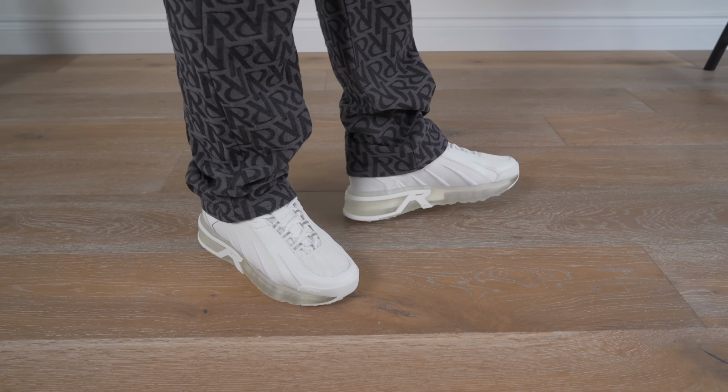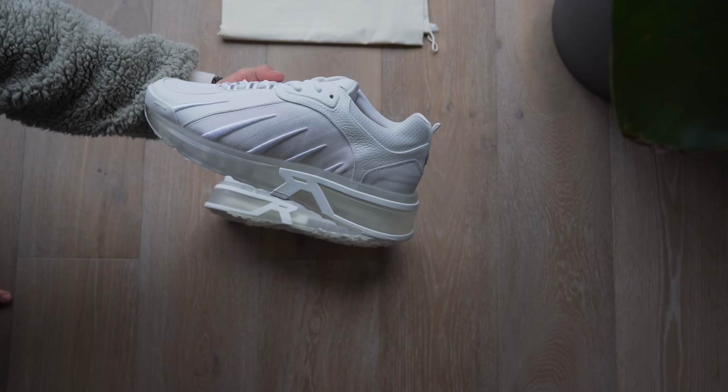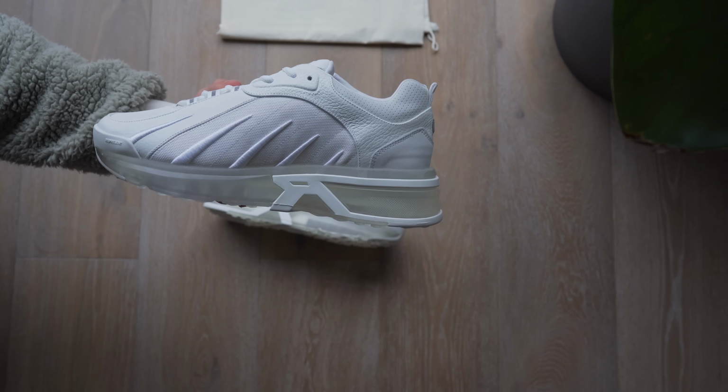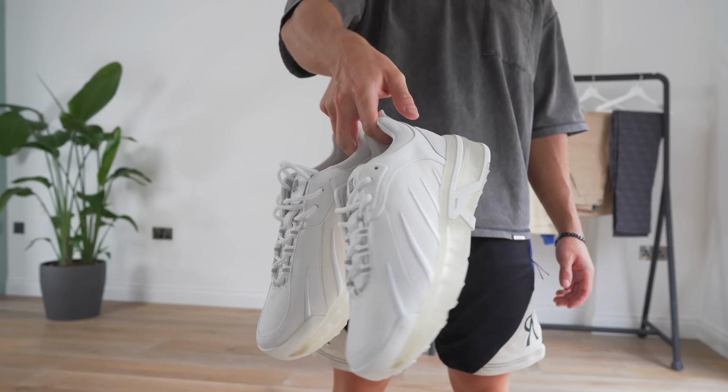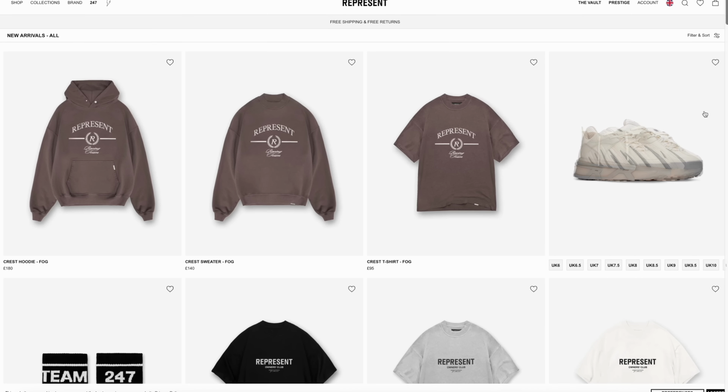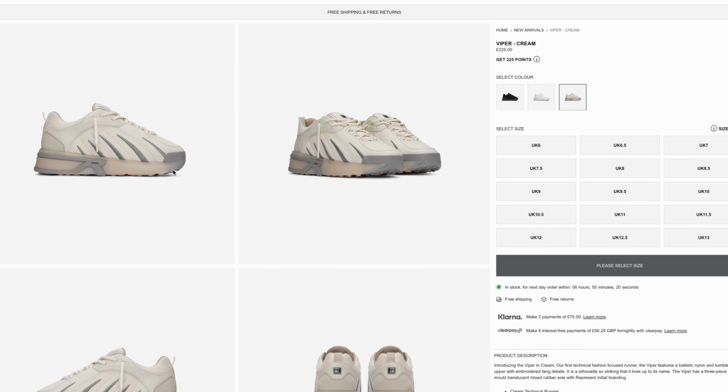Now, I see you eyeing up the footwear. That's right, I finally got my hands on the Represent Viper, and let me tell you, these things are even better in hand. They're made from ballistic nylon and tumbled leather with embroidered details and fit true to size. Now, I went for the triple white colorway, which keeps on selling out, but they did just launch a new cream colorway, which is also fire.